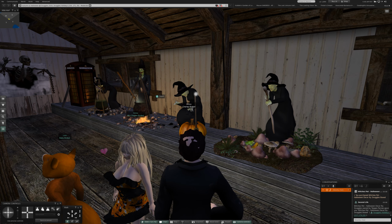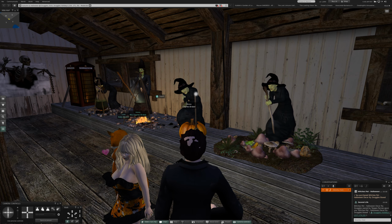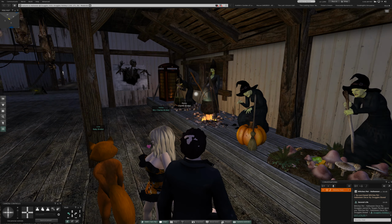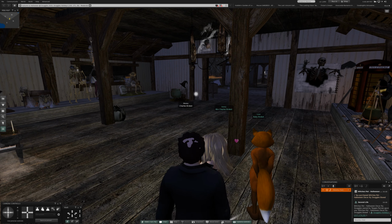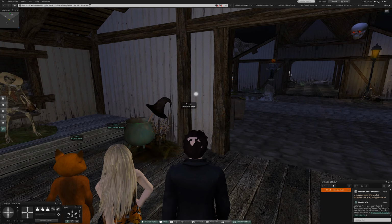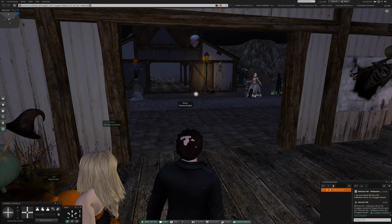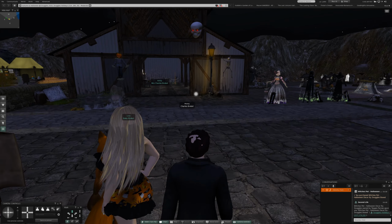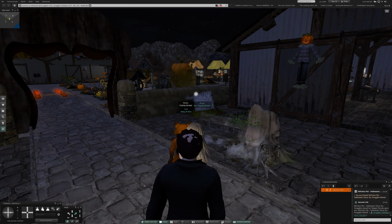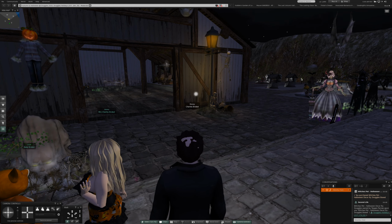So, I just bought this witch that's moving right in front of my head. And bought a bunch of other things, a stack of pumpkins, a broom. Yes, but it was moving all by itself. That was fun. So we're just looking around.